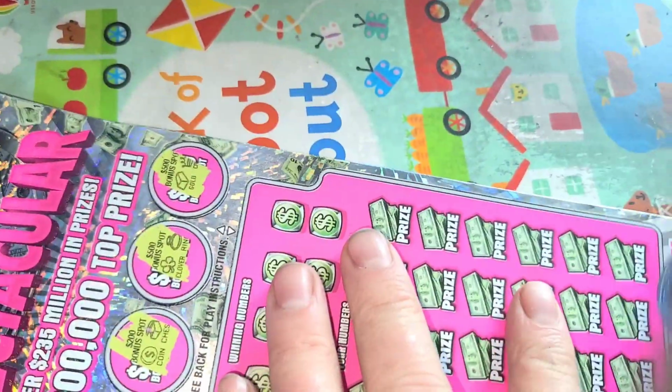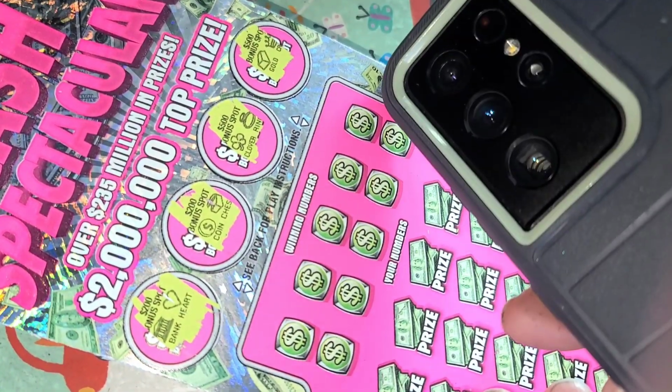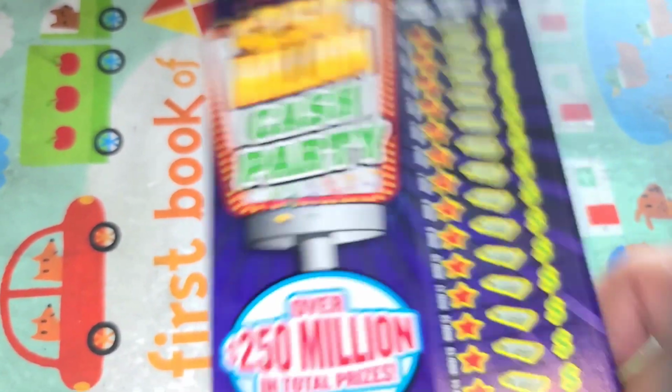Okay, let's see if we got a win. Nope. All right, so 20s did okay. 160 in, 120 out. Let's go to trash party.